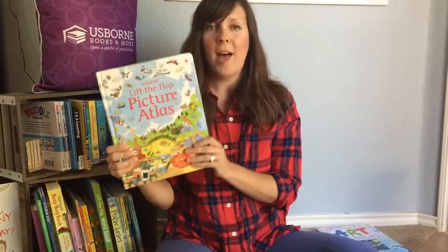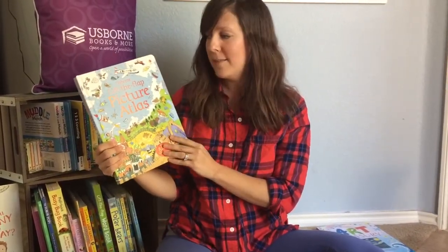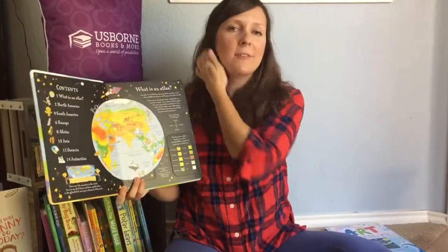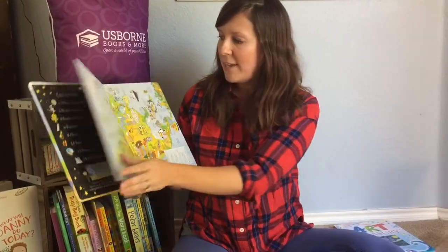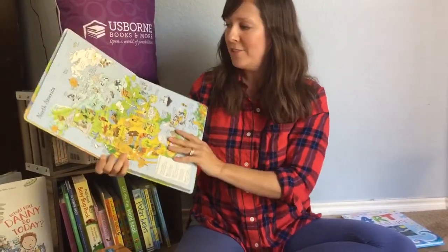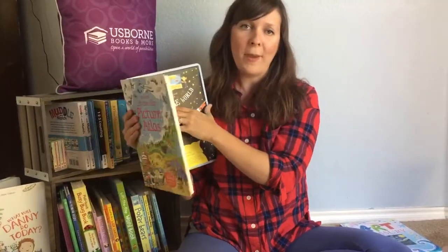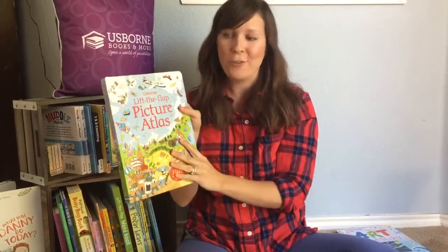The Lift the Flap Picture Atlas. We love this book. We had this during the Olympics this past summer, and my 5-year-old loved to look through it and find out more about the countries she was seeing represented. It just has so many flaps as you follow along different continents, and you can learn all kinds of new facts about each of the continents, and it comes with a huge fold-out map at the back. You can take this out and put it up on your wall for a little extra way of learning.